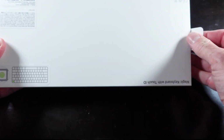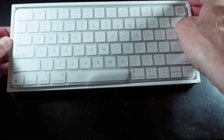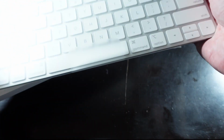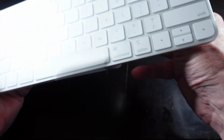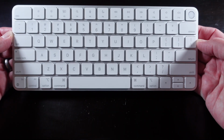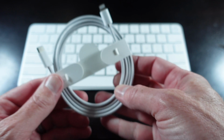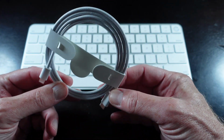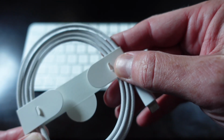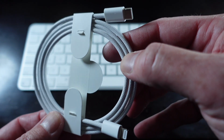Okay, and Apple does give you this pull tab so you don't have to destroy the box or anything. And there it is. We're going to just take it out. And there you can see it. So I was actually wrong about what would come in the box because amazingly enough, Apple has included a Lightning to USB-C cable, and it is, I don't know if you can see this on the video, a braided cable, which is pretty nice. It's not your standard Lightning to USB-C cable that you get with your iPhone. So it's a nice touch.